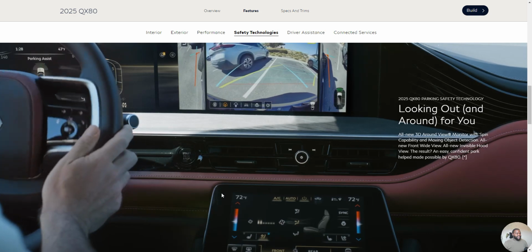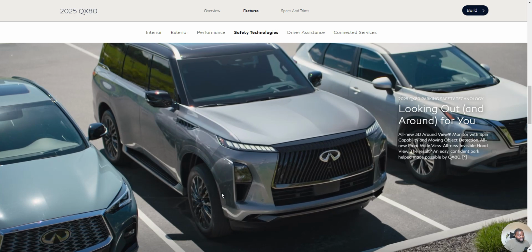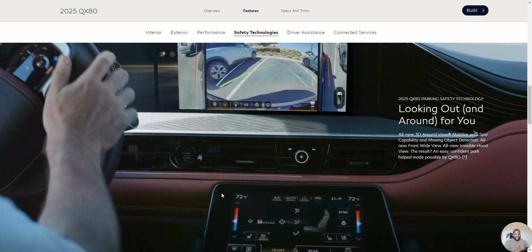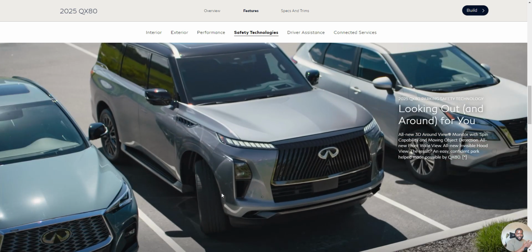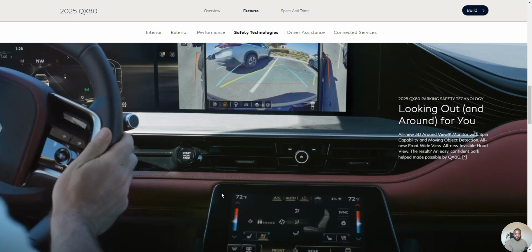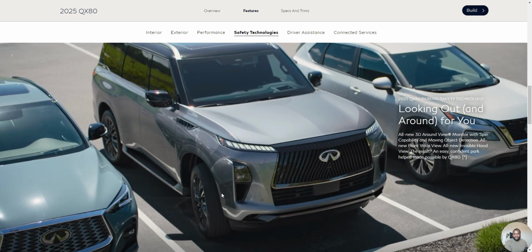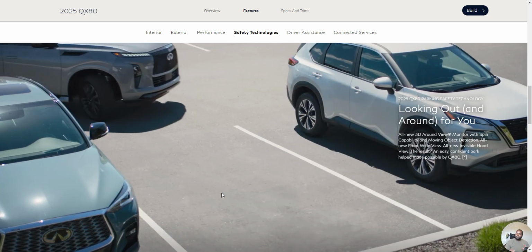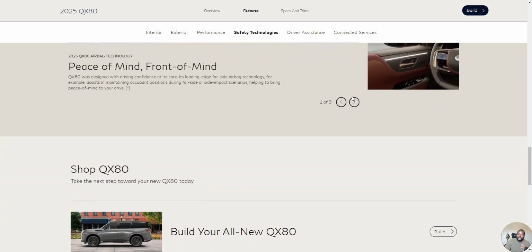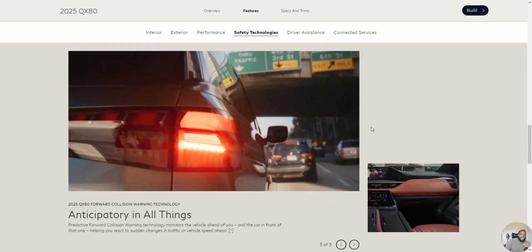So when it comes to this QX80, there are some drawbacks. My first concern is the ride quality. We are in the segment with the luxury Cadillac Escalade that has adaptive air suspension. We're also in the segment with the Lincoln Navigator, and those are two of the smoothest cars you'll ever ride in. When you're talking about luxury full-size SUVs, the ride quality is one of the most important things.